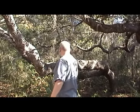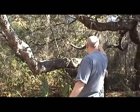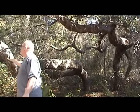And you can see here, it looks like something had bent it down at some point. There's a small nub growing up there, but there's not really anything central to this. So, oak, very, very useful throughout the years.